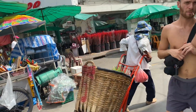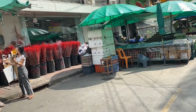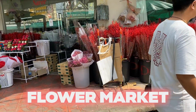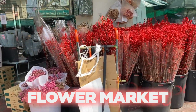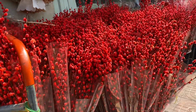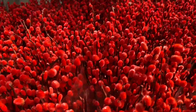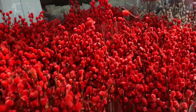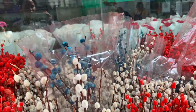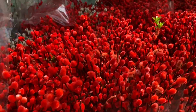The red ones. Look at these ones, guys. They're so cute. Look at the color. They're amazing colors. This blue over there, this pink over here, but the red.